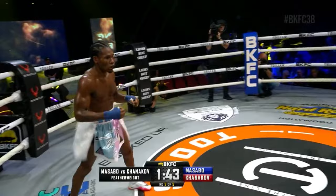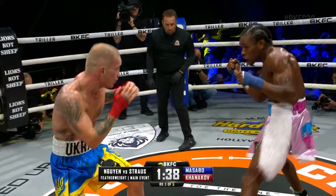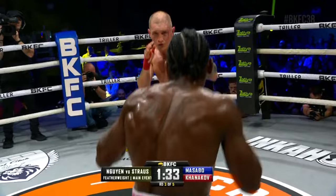One, two, right back from Masabo. It's like Masabo coming forward a little bit more this round. I think he might have a little bit of a sense of urgency right now. He might feel like he lost the first two rounds. He has to do something different.